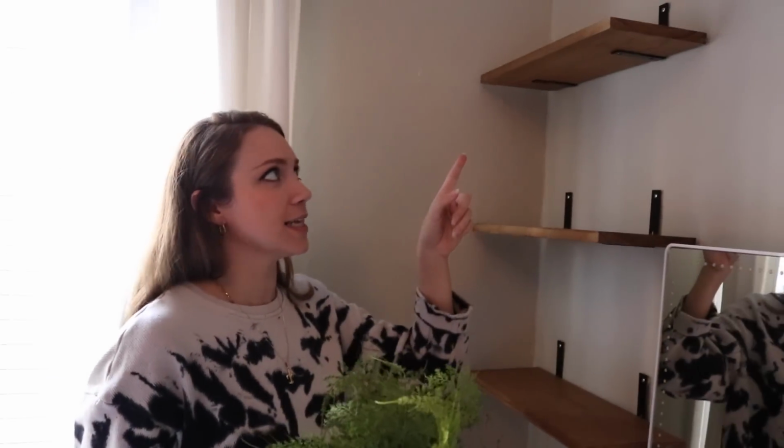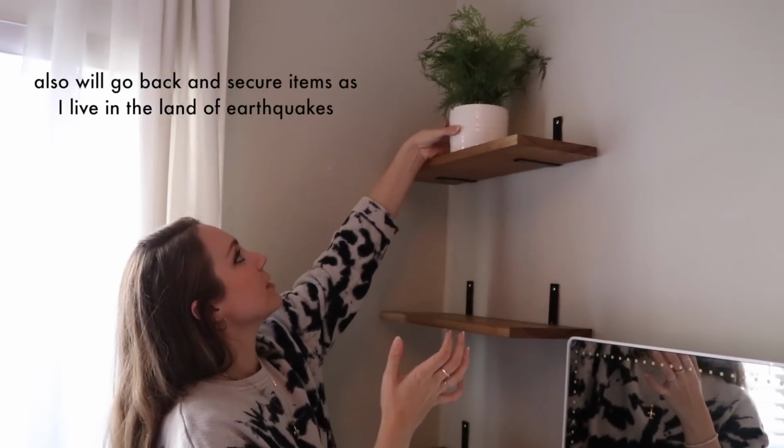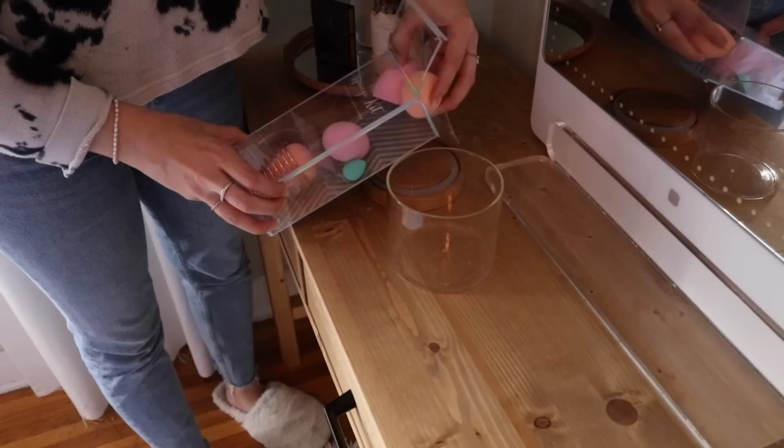So the top shelf is not accessible, so that's gonna be just decorative. Maybe add some art here. Oh, that looks so pretty. Oh, and then I bought this canister. I actually have these in my kitchen, and I thought it would be kind of cool for beauty blenders.